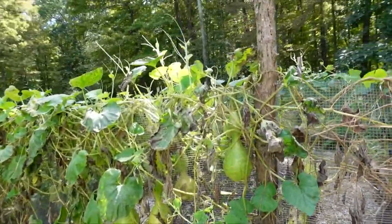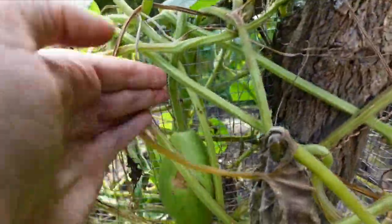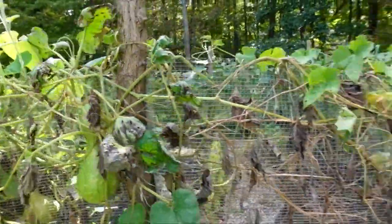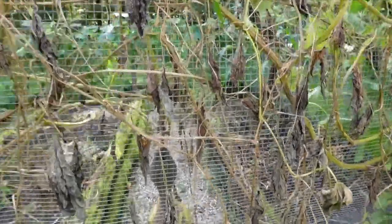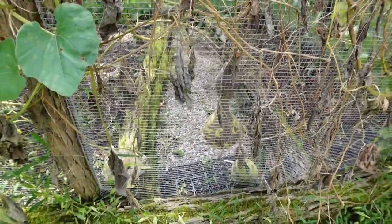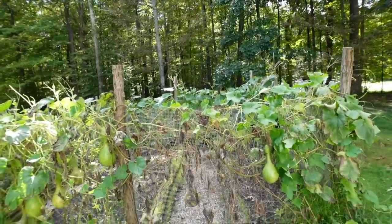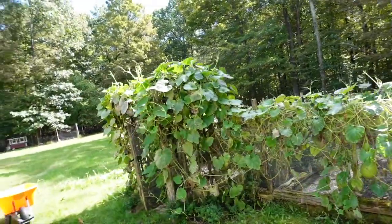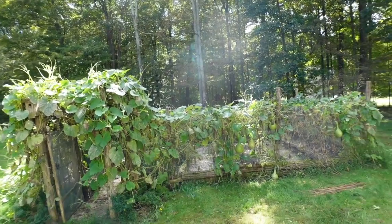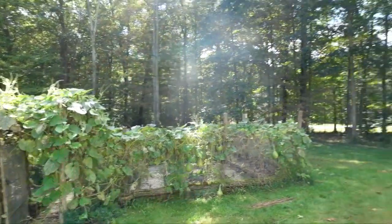They say that you should let the gourds grow until the stems turn brown. And these stems are still green. But I'm a little nervous that there's something growing in here, because this section is dead. And if you see, there's 2 gourds on that side of the fence that are also not looking happy. So rather than let them continue to grow and potentially get infected, I'm going to cut them now. The plan is to cut them, dry them, and then turn them into little birdhouses to put all over our little forest.